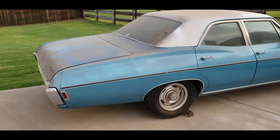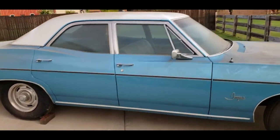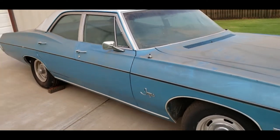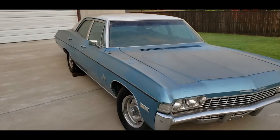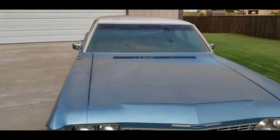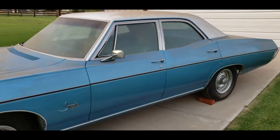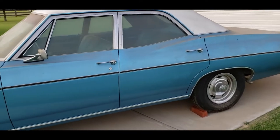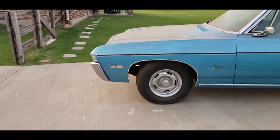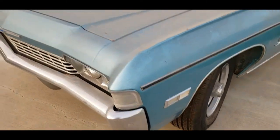So here is the new car. It is a 1968 Chevy Impala. This car was actually bought new by my great-grandmother in 68, but it's been sitting out at my grandfather's house. Obviously, it's a four-door, so it's about the size of a small school bus. Looked like the tow knocked a lot of the cobwebs off for me, but you can still see just straight dirt on there. All the filth. Looks like some paw prints.